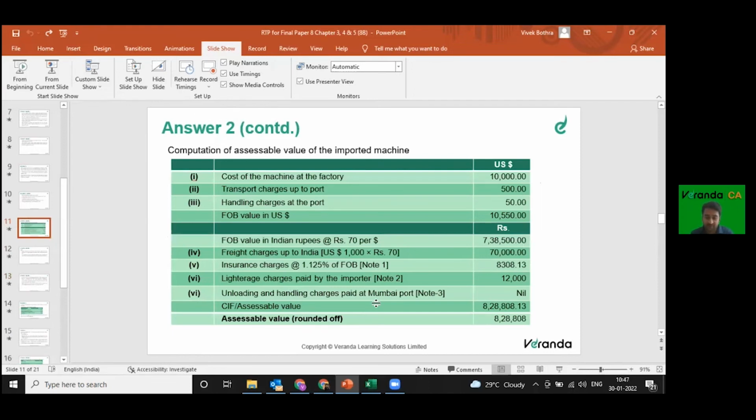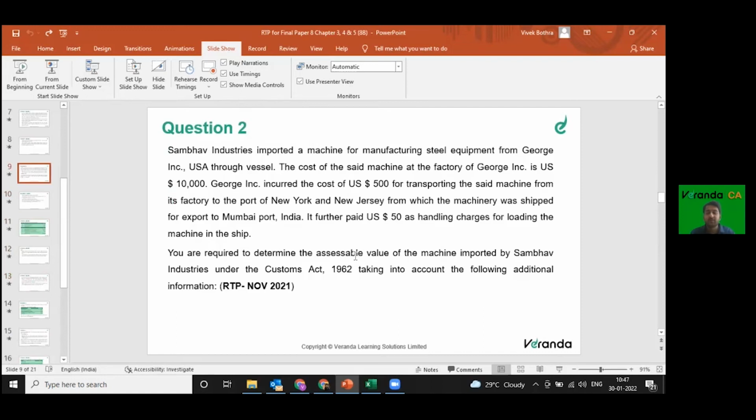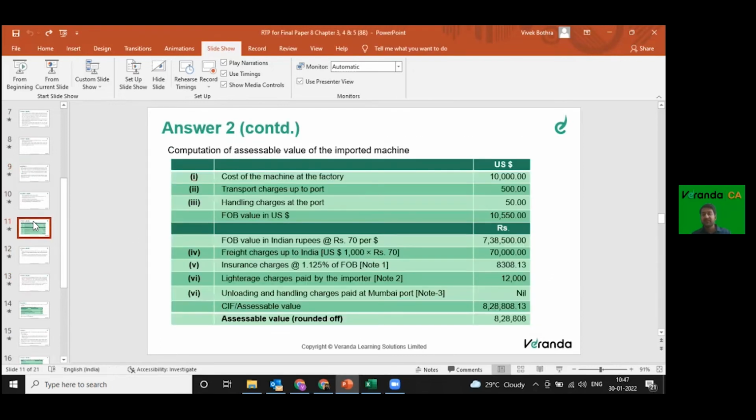The CIF or assessable value shall be 8,28,808. Do we have to calculate customs duty? Oh, sorry. We have to calculate the assessable value only, which is 8,28,808. Any doubts on these? No, sir. Very clear. Everyone? Yes, sir. Clear, sir. Okay, perfect.